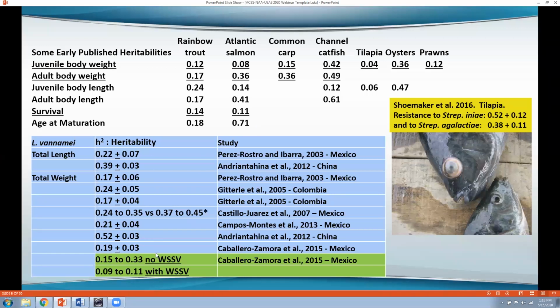Here's a bunch of examples from white leg shrimp, Vannamei. And you can see again, heritabilities ranging from maybe 0.2 to 0.4. On a good day, you might get as much as 0.5. This was a study that came out of China. And we like to calculate a standard error with that heritability to get some idea of just how realistic it is. Here's an example. In recent years, there have been some good heritability estimates generated on tilapia for disease resistance. These are 2 different streptococcus diseases of tilapia. And in the last few months or so, I've seen a nice study on the heritability of resistance to tilapia lake virus.